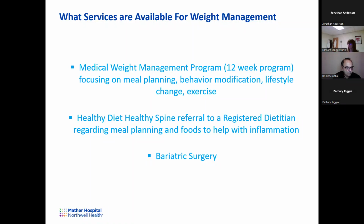And healthy diet, healthy spine: referral to a registered dietitian regarding meal planning and foods to help with inflammation. So I also see those patients as well. And then, of course, we have people that may be candidates for bariatric surgery. There are 6 dietitians here at Mather that support all of the patients that have had bariatric surgery, and those patients get access to us for an entire year. So if you know anybody that's had bariatric surgery, or if you're treating any of these patients, please remind them that they have access to us. There's no copay on our side.